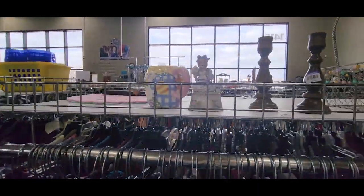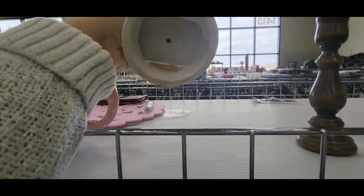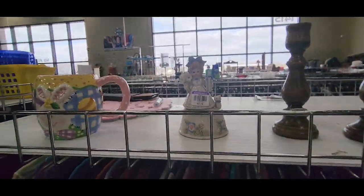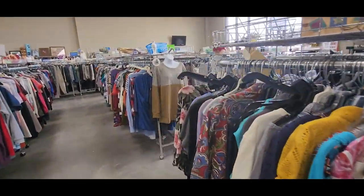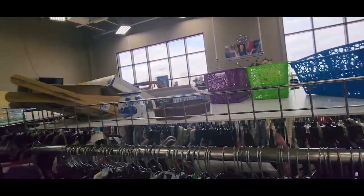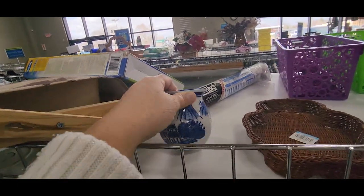What do we got here? Oh my goodness, she's so cute with her kitty cat. Is she a music box? Oh, she was. Oh, that's so sad. I don't have an extra music box for that either. Otherwise, I would have grabbed it. Okay. See what else we can find here. Right. So far, not too bad.